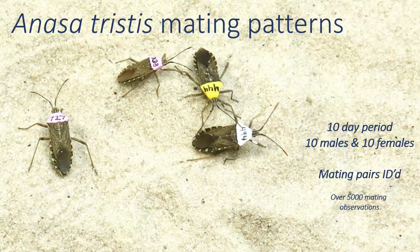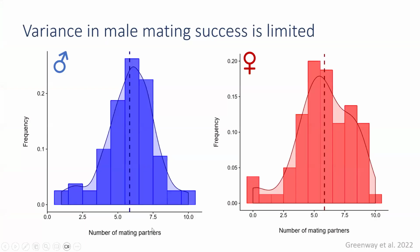Under very similar conditions, tracking them for a slightly longer period with 10 males and 10 females in each enclosure, every individual was numbered and we could track their mating interactions. And we see something quite different. We see a sort of normal distribution of mating success in both males and females. Lots of mating activity in both sexes, and the majority of both males and females mated with at least half the individuals in the arena.